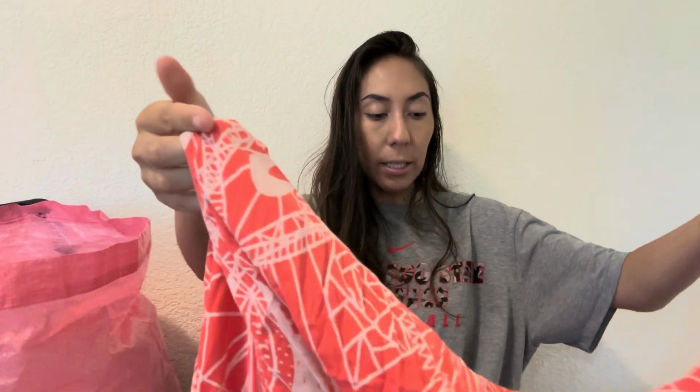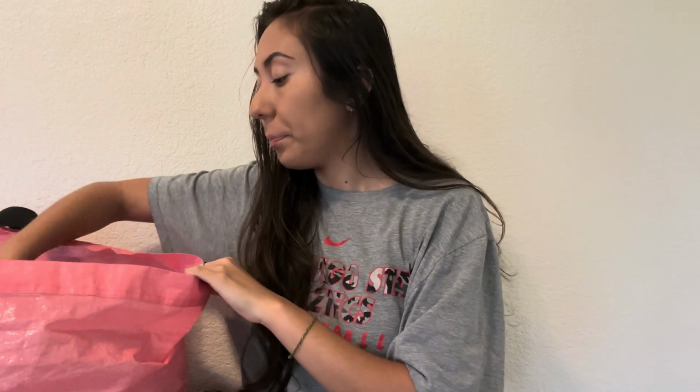It's a nice print. So I think using the right keywords, like boho, and I'll probably list it as a midi length dress, because it is a midi length. But yeah, not expecting too much, maybe just around $20 for that would be great.